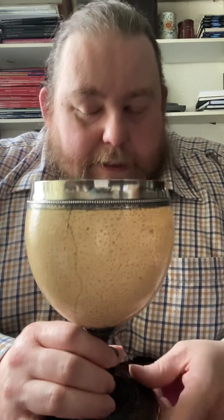So that's a fascinating insight, I think, not only into the exotic objects, but also the ephemera that comes with them. Those papers are worth as much to me with this object as the object itself. It is all part of its history.